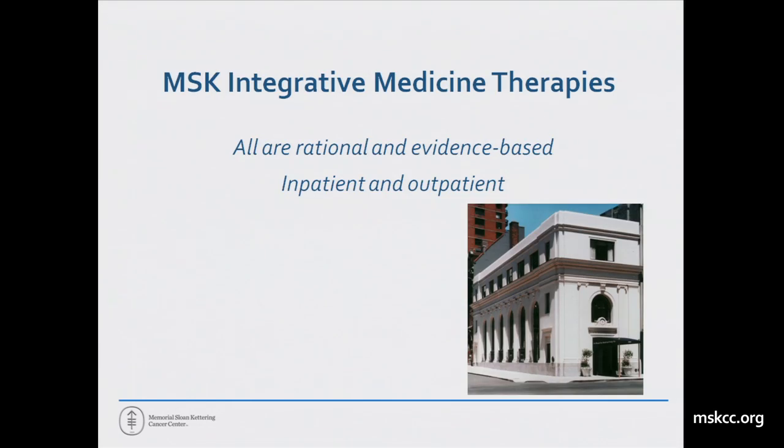Our center is based on 74th Street and First Avenue. For those of you who have not been there, it's a lovely building. It used to be a bank, so very safe, and a beautiful place with a beautiful lobby. So if you have time, stop by.